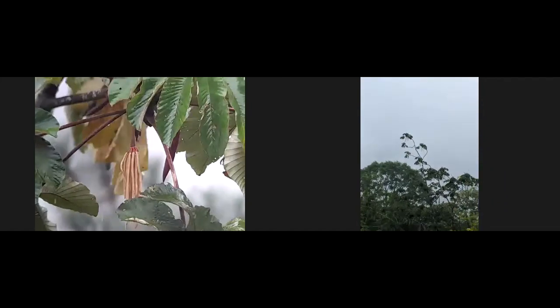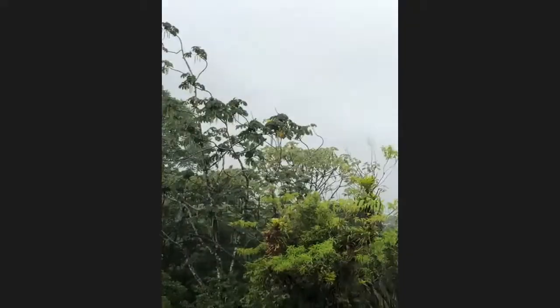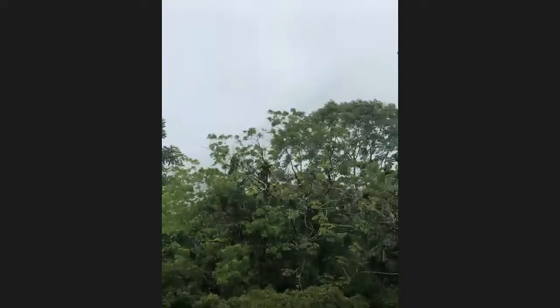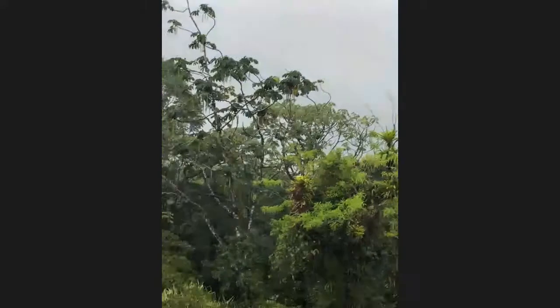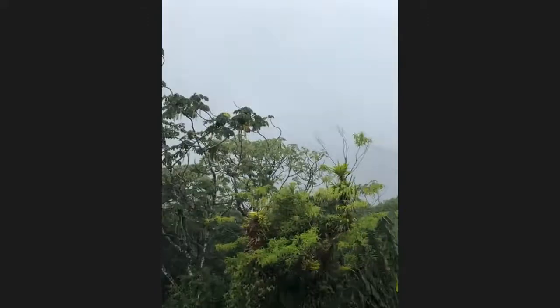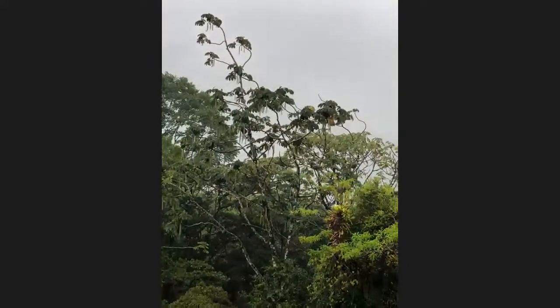But right now, let me show you a little bit of our location here at the Arenal. We have the volcano right there. It's covered right now, but from here we have a great view of the Arenal volcano. Remember that this is an active volcano, and it's been quiet since 2010, which was the last eruption, but it's still considered one of the most active volcanoes in the country. Arenal volcano, that's the main attraction here. If you come to La Fortuna, this is what you have to visit, the volcano, of course.